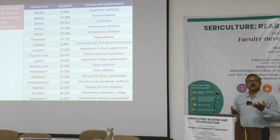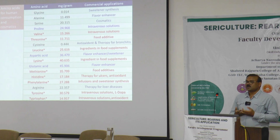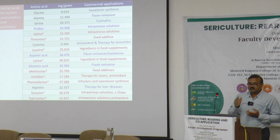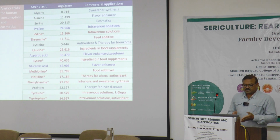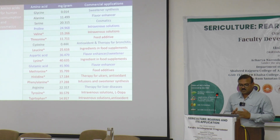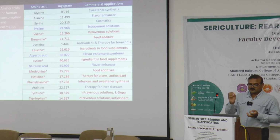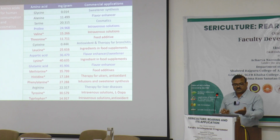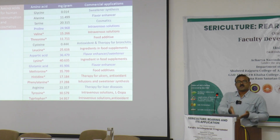Glutamic acid we know, sodium glutamate, it is there as a flavor enhancer in almost all foods and also acts as a preservative. Very high amount, 45 mg per gram. Out of all amino acids, glutamate is very high in silkworm pupa powder. Methionine content is generally very low, even in fish meal. But silkworm pupa contains a very rich source, almost 35 mg per gram. So in that aspect, we can prefer silkworm pupa.